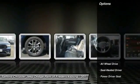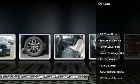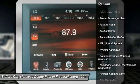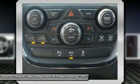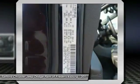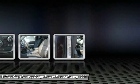Here are some of this vehicle's great options: anti-lock braking system, power passenger seat, all-wheel drive, traction control, Bluetooth wireless data link for hands-free phone, air conditioning, front, HomeLink garage door opener, power steering, cruise control, aluminum wheels.